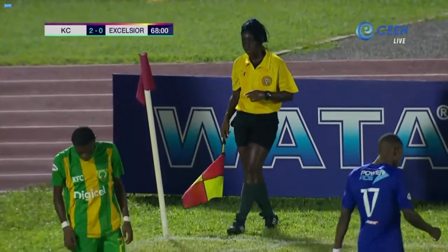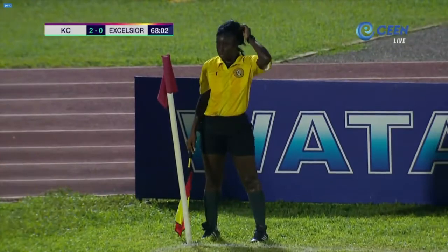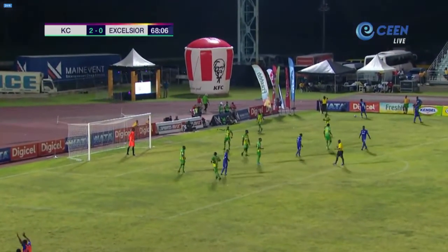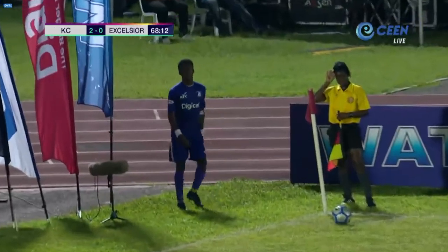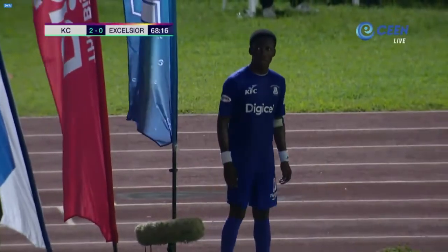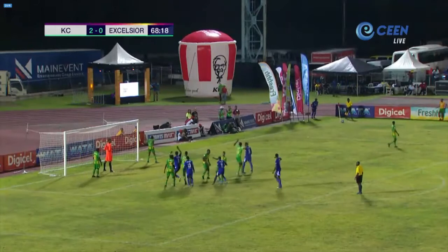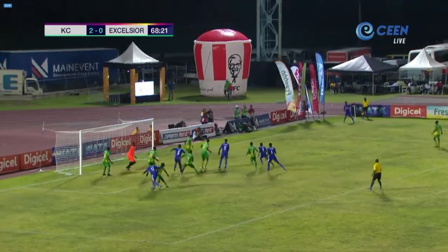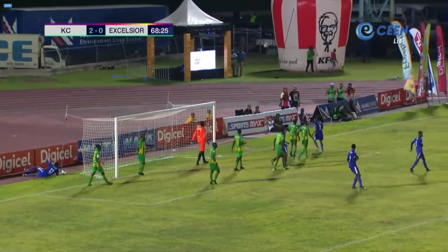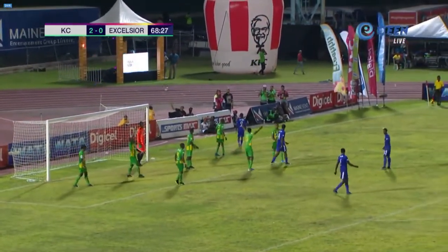Corner kick to Kingston College. Morrison with the corner kick. There are five Kingston College players inside the box. At the back post is Atkinson, kept alive and headed behind for another corner by Rajon Joseph.